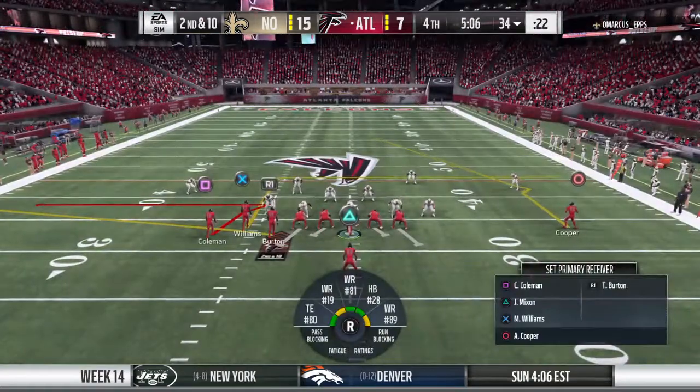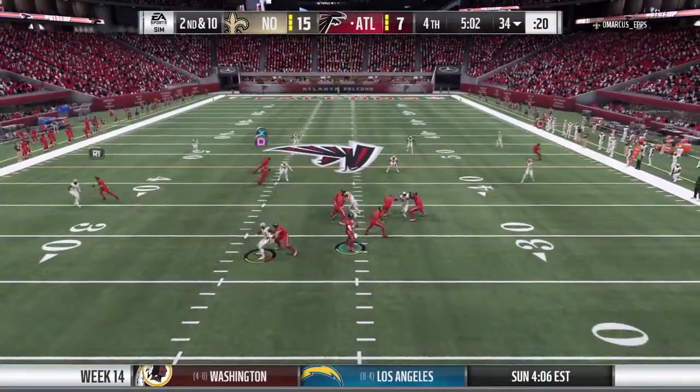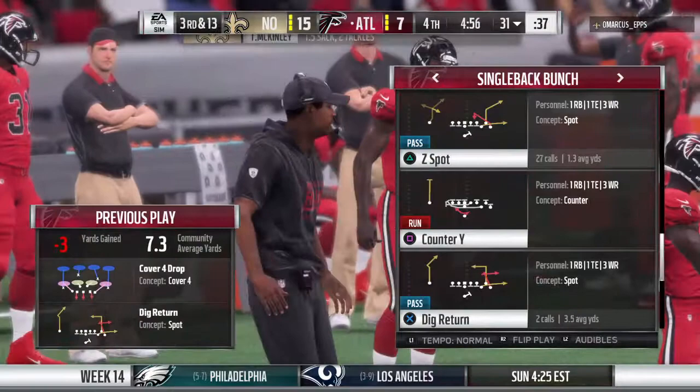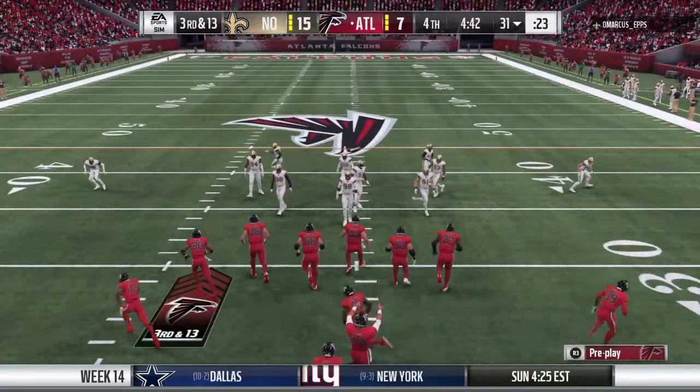I love the theme that you just brought up. This defense has been tough all game long against the run. We just saw another example of it there. And he's taken down here by the Saints. The rookie from UCLA, Tech McKinley. And it'll be a third and about 13.